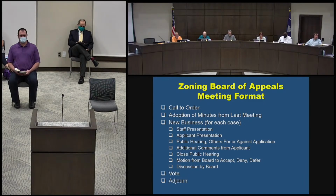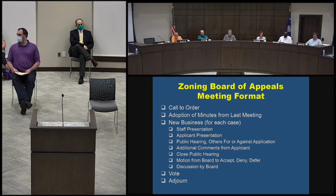Once the applicant has given their presentation, we'll open it up for public hearing, which is, we will allow people to speak for or against the application. Once that's taken place, the applicant will be allowed to come back up for additional comments. And once those comments have taken place, the public hearing is closed. And at that time, a motion will be presented and discussion will happen amongst the board, and then a vote will take place. So first case tonight is Z21-7.